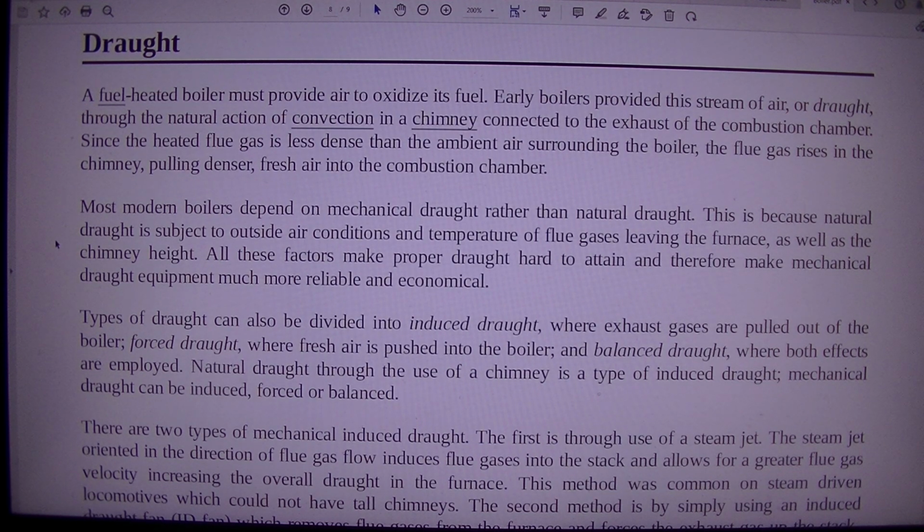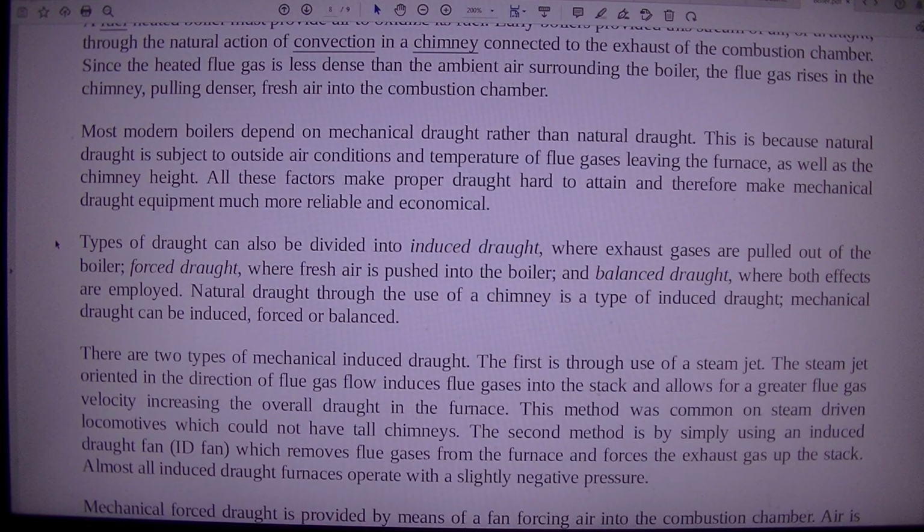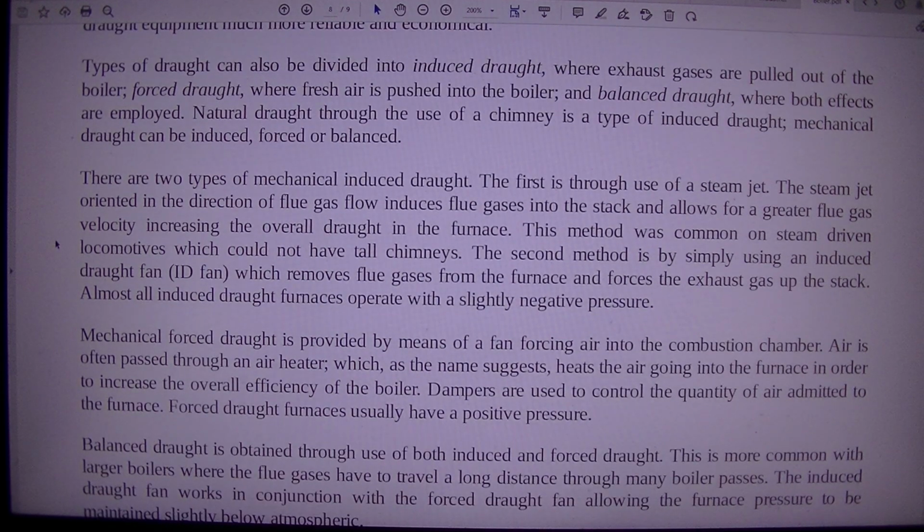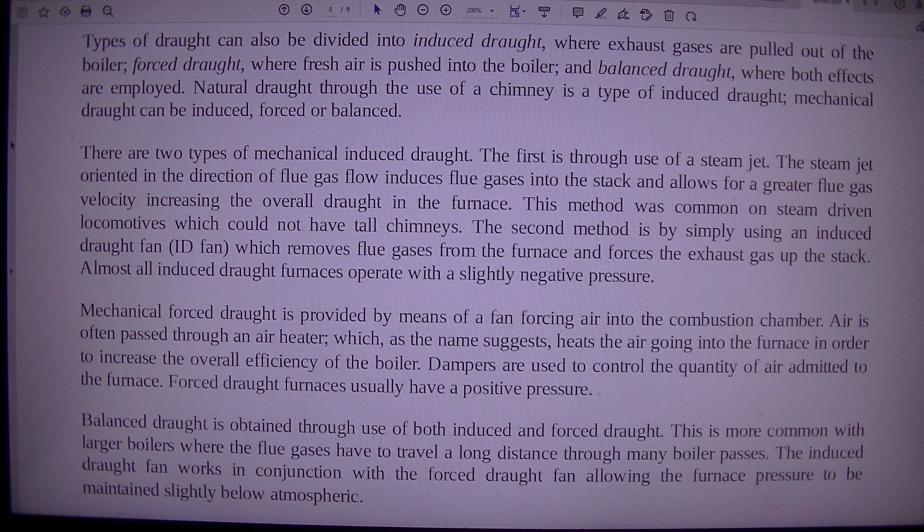Types of draft can also be divided into induced draft, where exhaust gases are pulled out of the boiler, forced draft, where fresh air is pushed into the boiler, and balanced draft, where both effects are employed. Natural draft through the use of a chimney is a type of induced draft. Mechanical draft can be induced, forced or balanced. There are two types of mechanical induced draft.